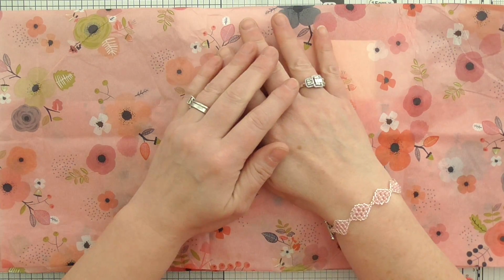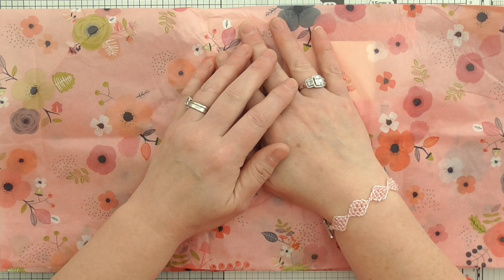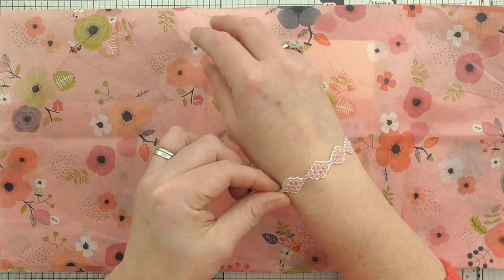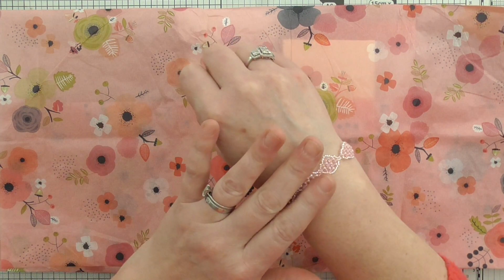Kay is a renowned crafter, a very prolific crafter, and her eye for detail is amazing. I have lots and lots of her hand beaded jewellery. You'll often see me wearing her beautiful designs and her beautiful work.